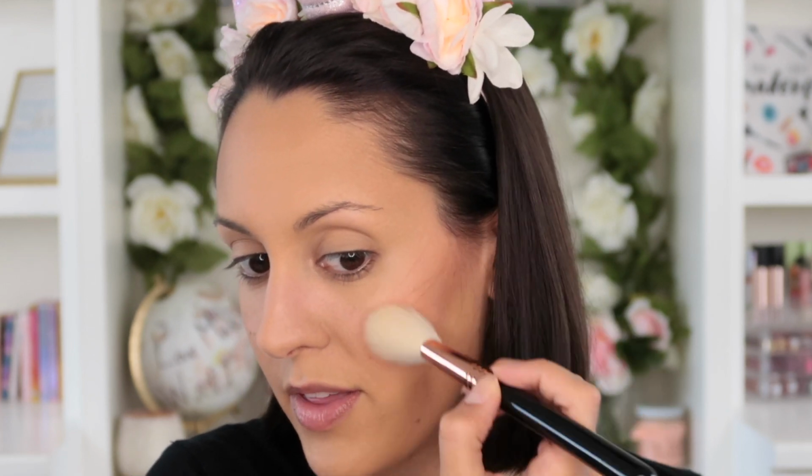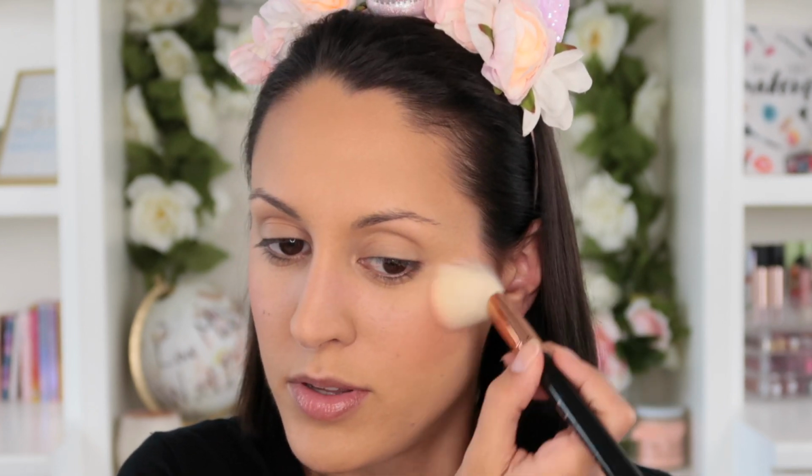And I feel like this maybe has just a subtle bit of sheen on its own. It's nothing that's overkill, but gives a nice kind of healthy glow. So that's super pretty all on its own. Let me just give this other side a bit of a swatch.